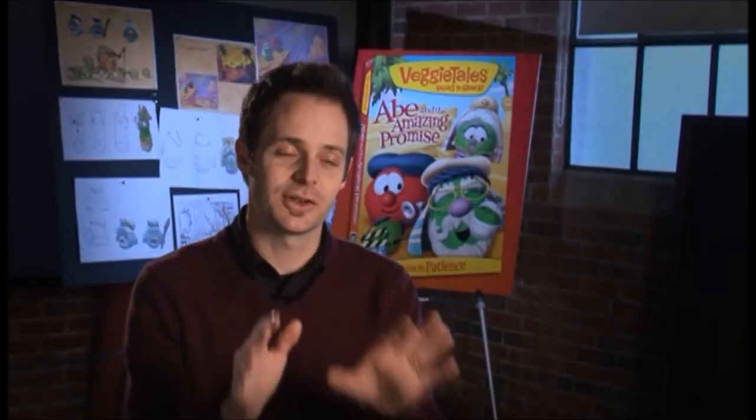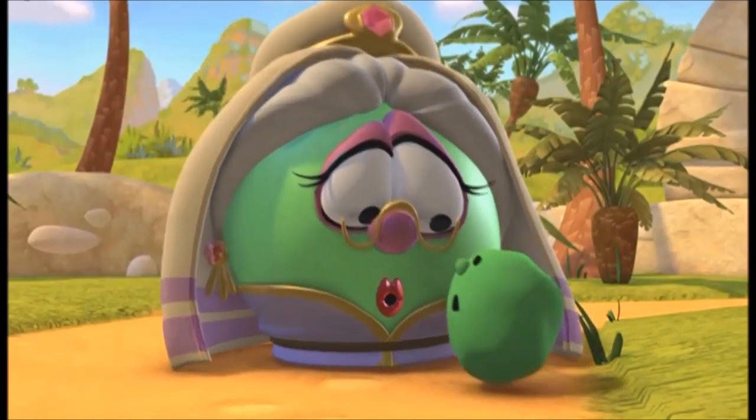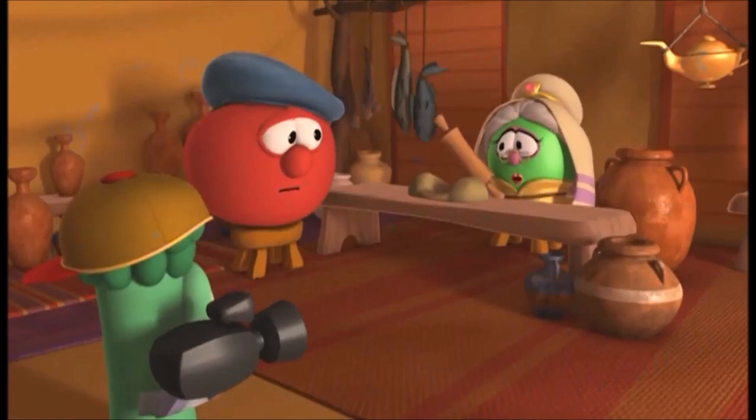For fans of the series that know VeggieTales well, they'll know that there was a Ma Grape at one time. She has a bit of a range. She is that motherly figure that's kind and supportive. The best part about the new character was we needed a new voice, and this time we got to use the voice of Delilah.